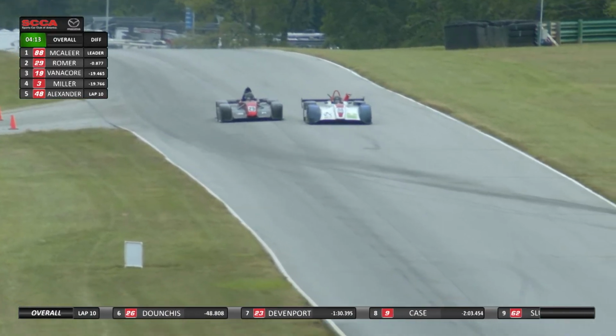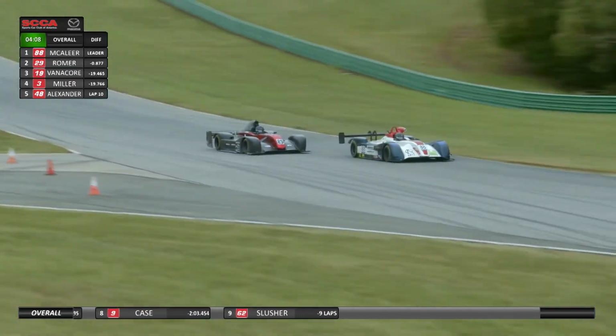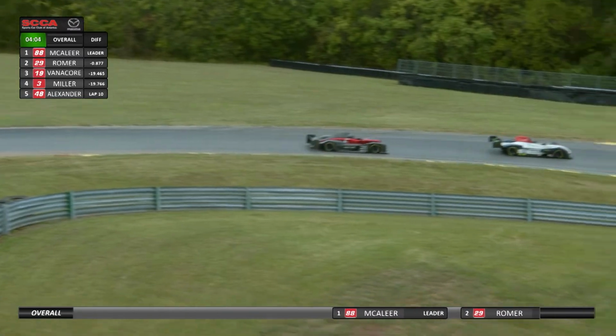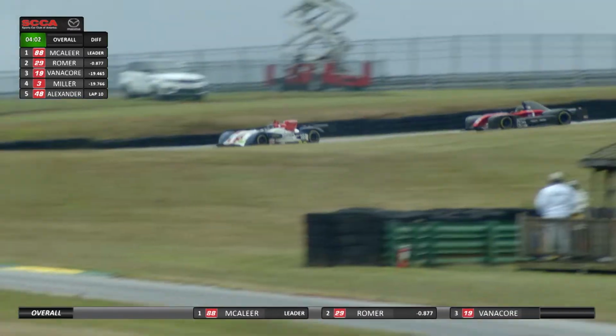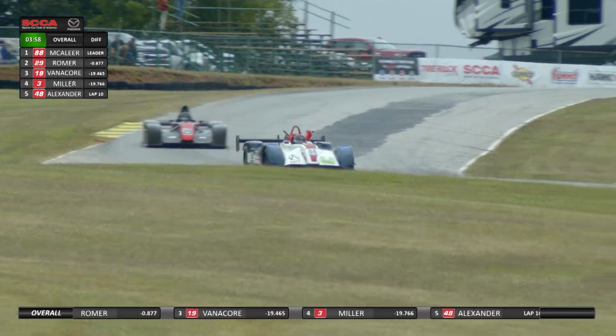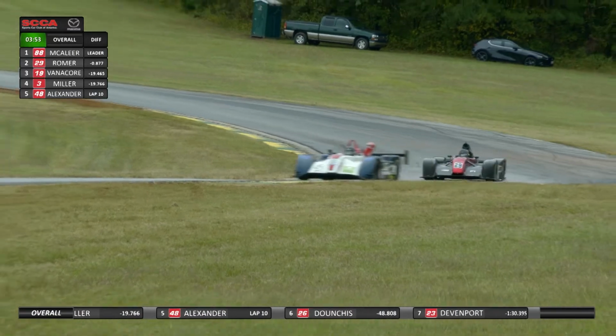And this is exactly the scenario we were wondering about. Does McAleer have the additional pace here to lead at the stripe? That's all that matters. Oh, there's the bravery of the slick cold tire on the brakes at the top of the hill. McAleer getting it done to hold Romer behind him for yet another corner, but Romer closer than he's been. Let's see about the run to the line from here.